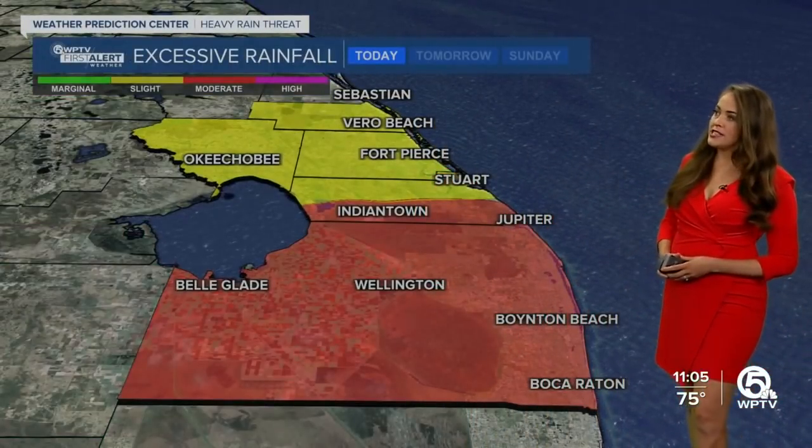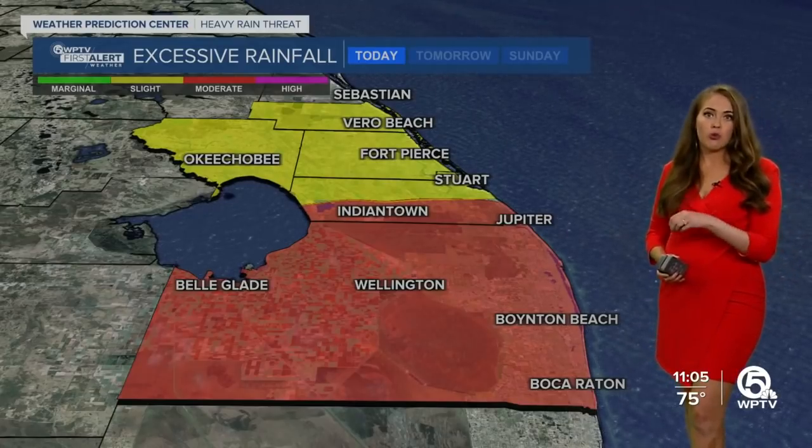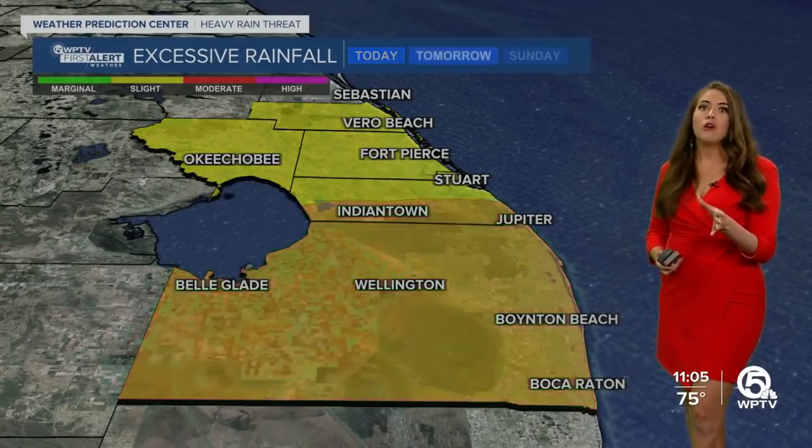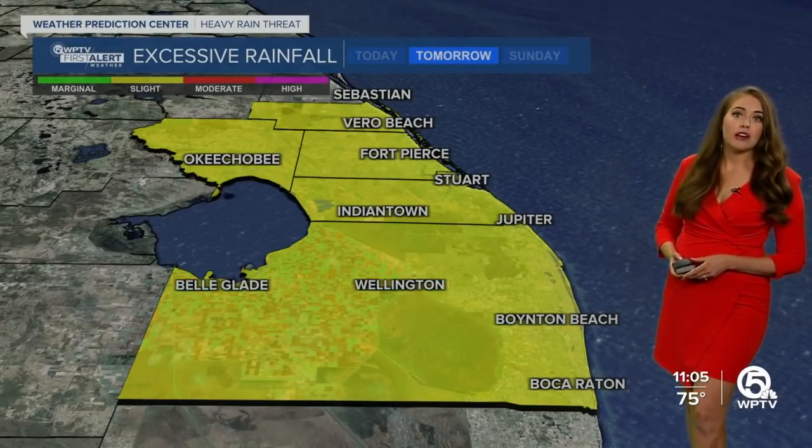Excessive rainfall risk is included in the Jupiter area and Boca Raton. It's a level 3 out of 4 for you today. And then for tomorrow, everyone is under a slight risk of seeing excessive rainfall across the area.